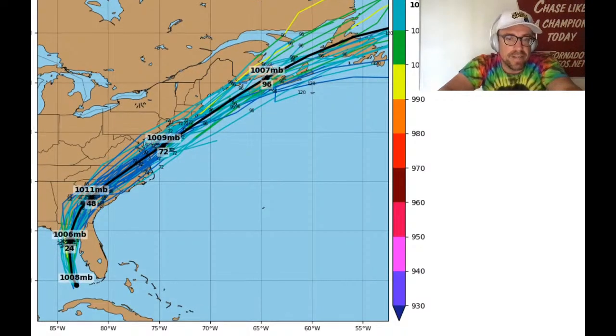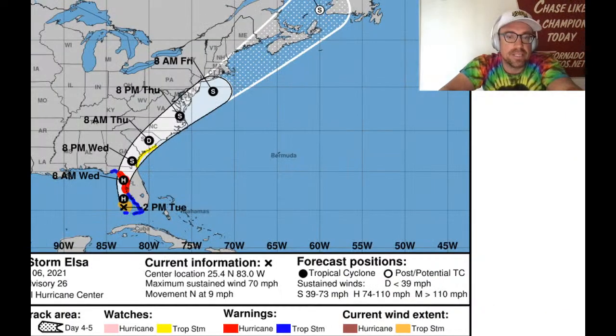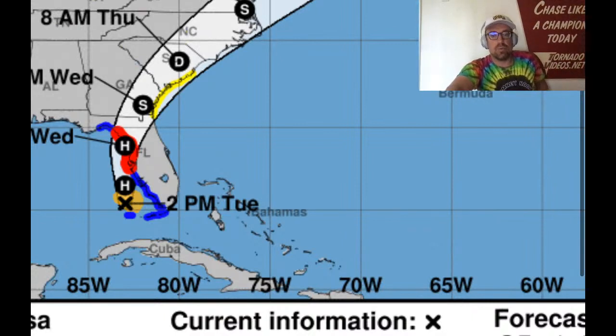12Z GFS showing a little bit further west track in those hurricane models, staying offshore Tampa Bay, impacting the Florida Big Bend, where those hurricane watches are still in effect. And we now have a hurricane warning that has been issued. So the official forecast track by the National Hurricane Center does show intensifying into a hurricane. So we do have a hurricane warning from the Tampa Bay area up through a southern portion of the Florida Big Bend in red. That's that hurricane warning area. Hot off the press based on that hurricane recon data showing intensification.